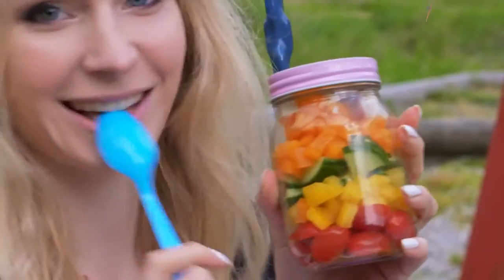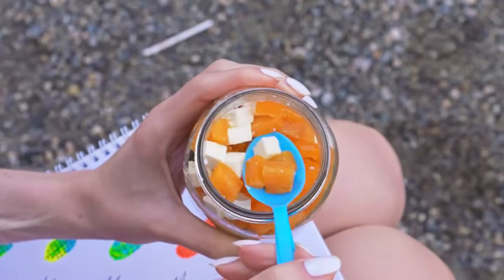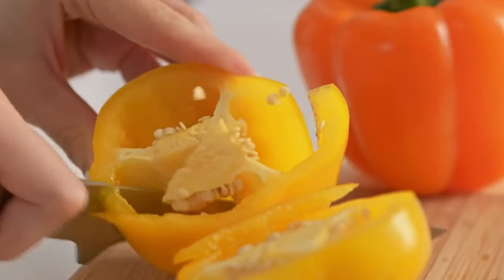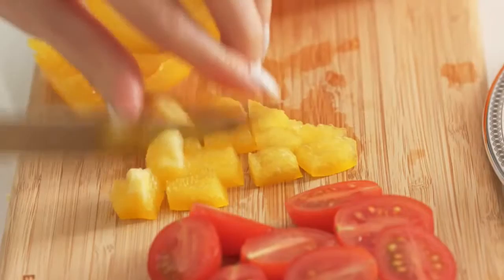A great lunch idea on the go is a salad in a jar. The options here are endless, so use whatever salad you like or happen to have in the fridge. I'm gonna use some cherry tomatoes, these are so sweet and good. I also like to add a lot of peppers, I have a yellow and an orange one.